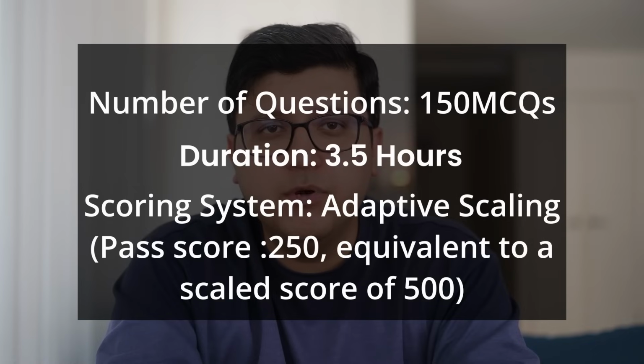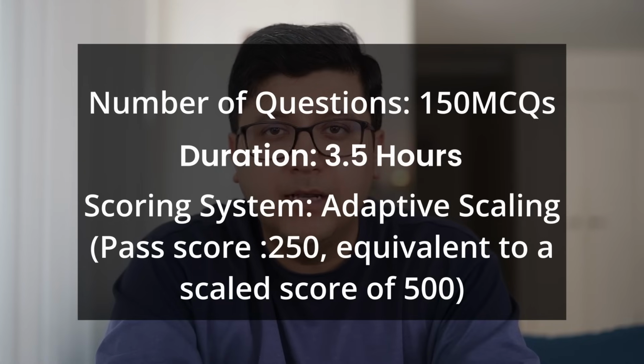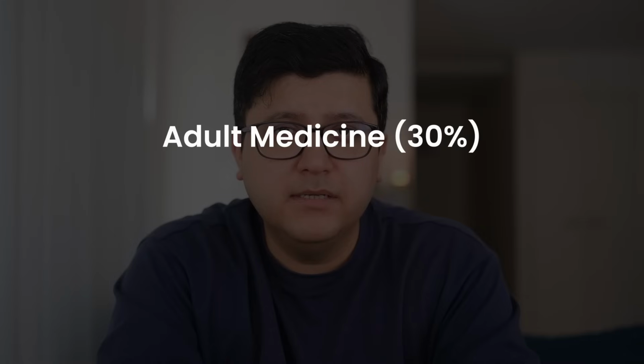Here's a quick breakdown of the exam. The total number of questions asked is 150, the test duration is 3.5 hours, and there is an adaptive scaling scoring system with a pass score of 250, equivalent to a scaled score of 500. The questions cover the following subjects. Adult medicine, which is 30% of the total weightage. This is the largest chunk of the exam, so it's important to have a strong grasp of common internal medicine topics.